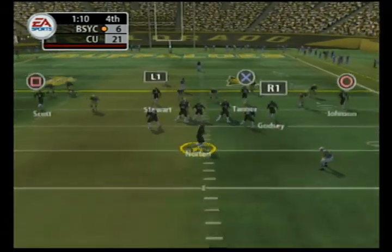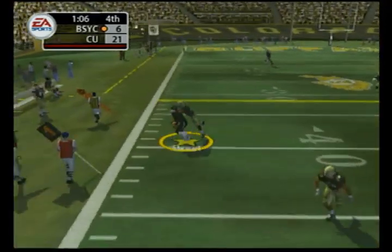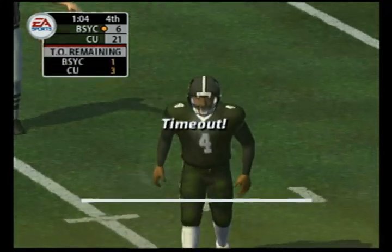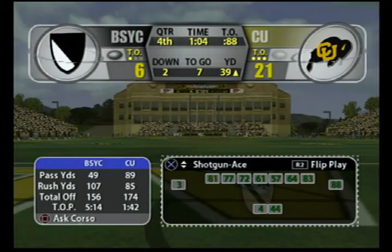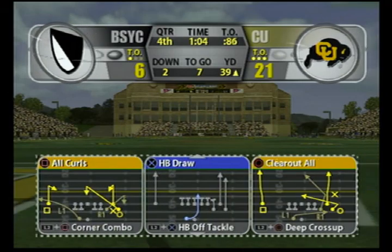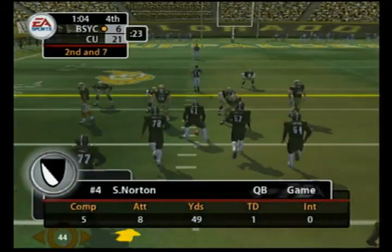The away team set up in the gun. Looking. Short toss. Complete. He's out of bounds. So it's complete, but they didn't get much there. And that's because the defense was just waiting on it, and they attacked. The quarterback should have found somebody else downfield. Second and 7. Ball on the 39-yard line.